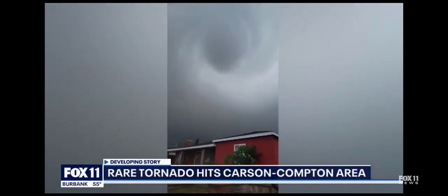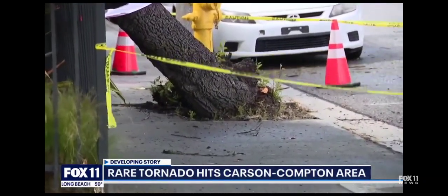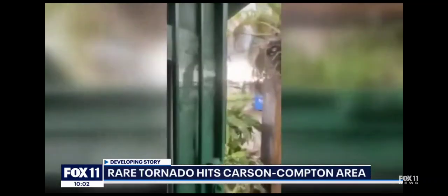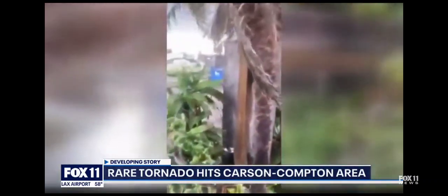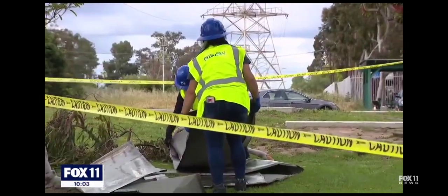They can't believe it's a tornado, but the damage left behind shows the dirty work of a twister. Sections of the roof now down on the ground. This big tree taken down right from its roots. Winds here clocked around 75 miles per hour. The National Weather Service calling it a weak EF0 tornado that stayed on the ground for a short time, but long enough to leave many here in shock. Man, it was shocking. It was amazing, actually. You know, just to be in California and you see a tornado.